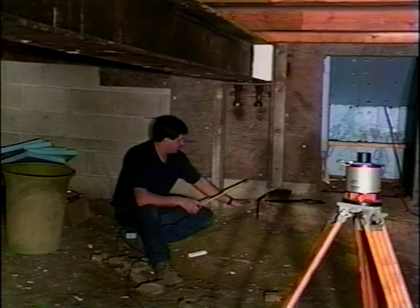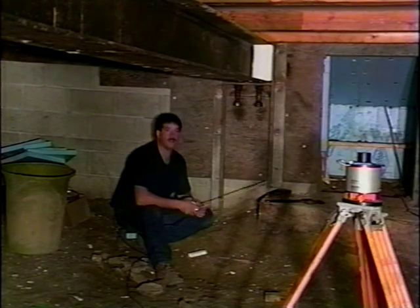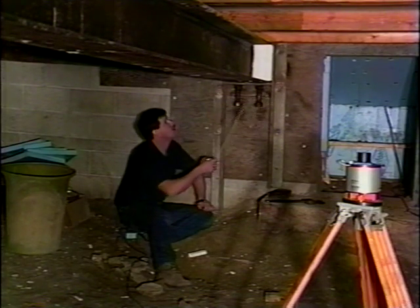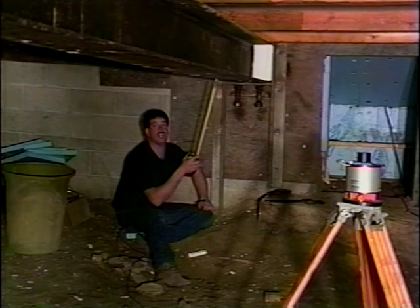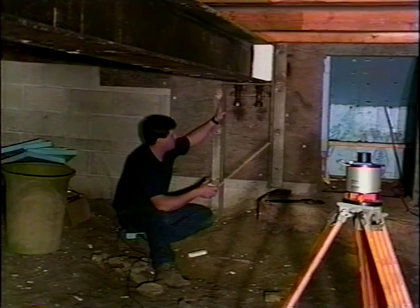This is the original concrete stub wall and footing right here. When we come on in, we blast a hole through this concrete stub wall and we insert the beams underneath the house. Then we lift and raise the house up to level on the steel beams. Then we install the saddle.